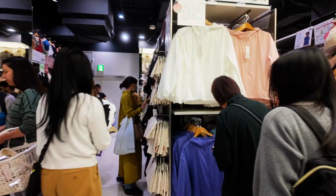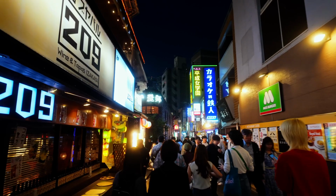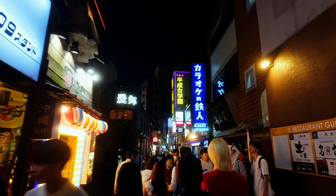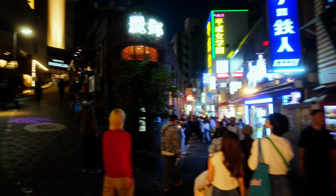Now we're going to spend the rest of the night in Shibuya, and we end up going back to Uniqlo. As you can see, it was a much busier time and there were more people. Nighttime in Tokyo really looks amazing with all the bright neon lights. It is just eye-pleasing.